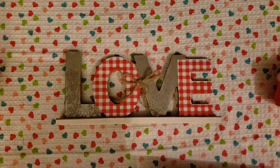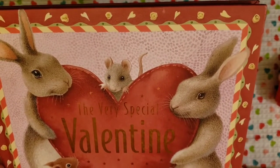This one is pretty. I like this book. It's really fun. It's The Very Special Valentine.